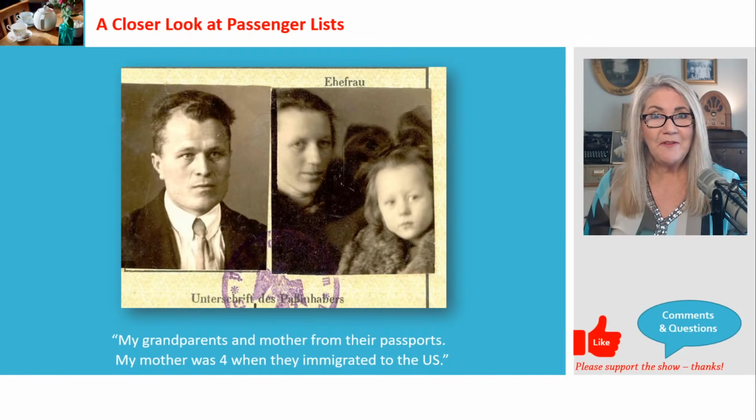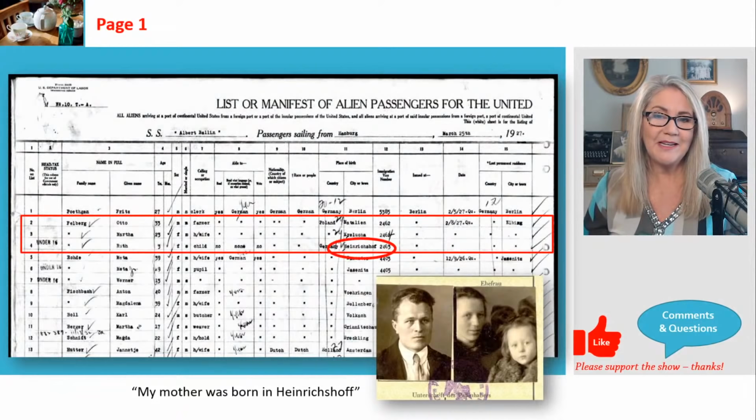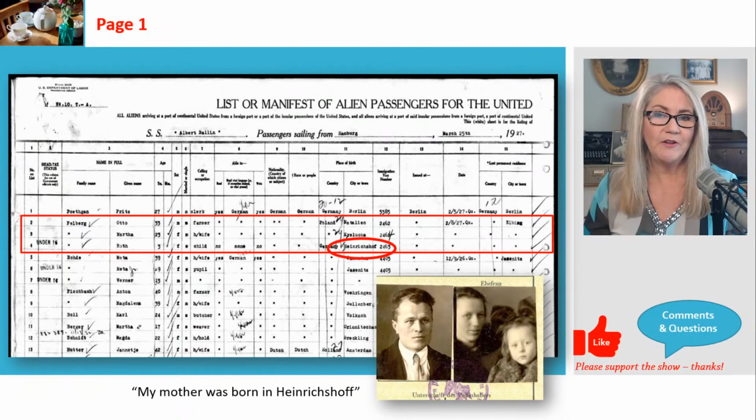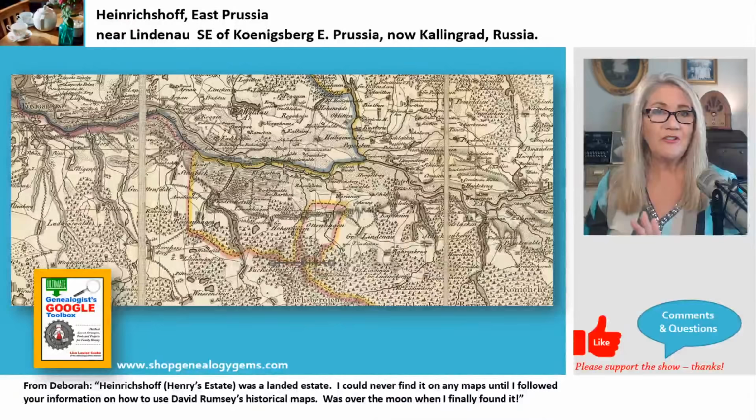Let's go back and look more closely at their passenger list. So again, on page 1 of the New York passenger list, we have Heinrichshof, which is where Ruth was born. And we have Kruluka, maybe. And these are, I think Deborah mentioned, in East Prussia. So I just wanted to show you a sense of when you get a village like this, if you're fortunate, go do some searches.